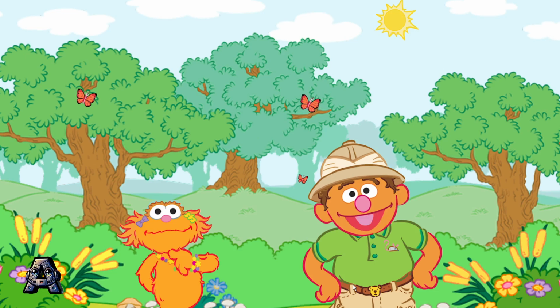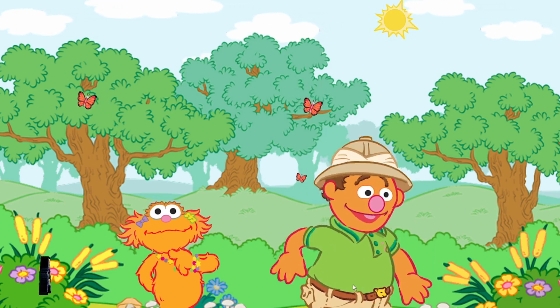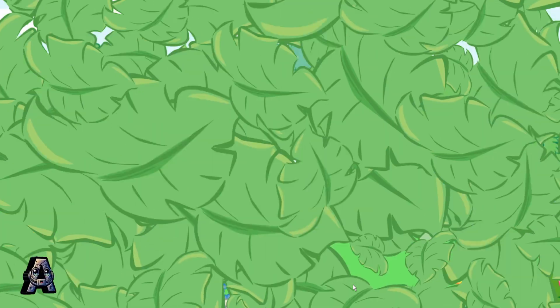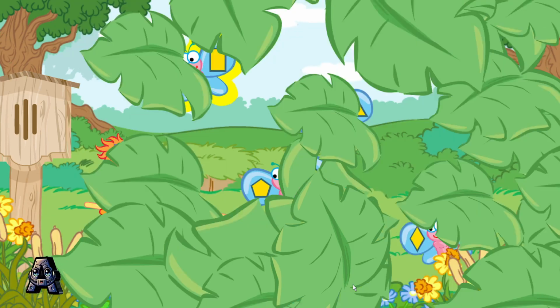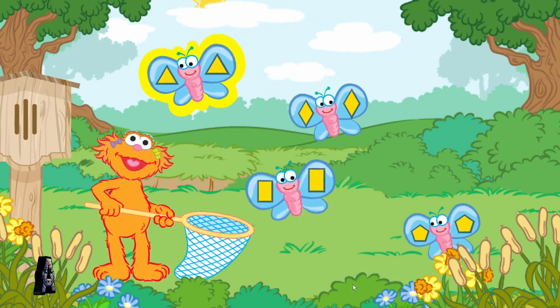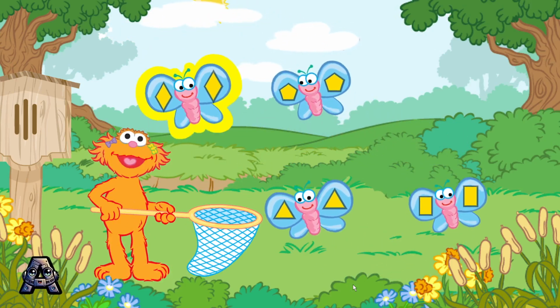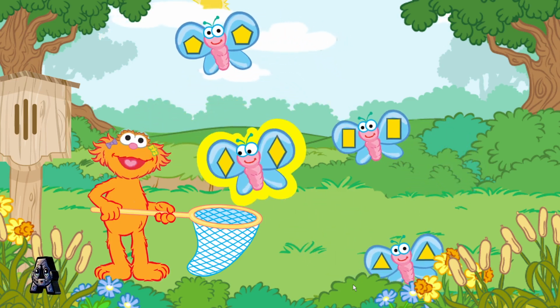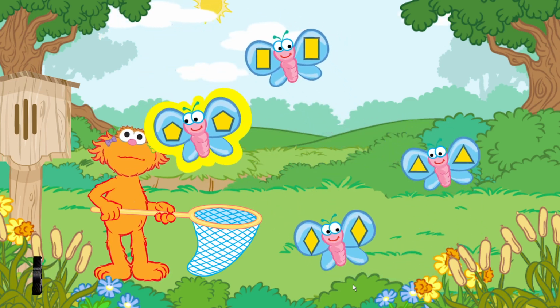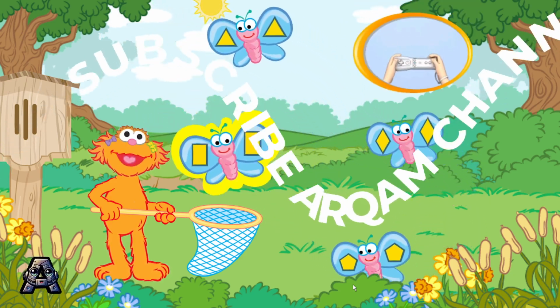I need to get some of these butterflies to the new butterfly house. Help Zoe catch butterflies. We need to catch a butterfly with pentagons on its wings. To catch a butterfly, pretend to scoop with your Wii remote.